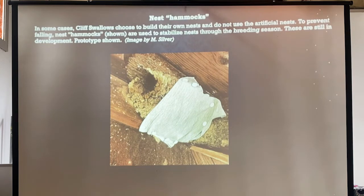So next. Ah, yes. So this is my next invention, which is brilliant. Well, no, it's really crazy, but I think it's great. So I put up artificial nests at one new colony that I discovered, and they didn't use them. They're like, no, we're building our own. So they were falling. So I just thought, well, I'll just tap some paprika. And I can see them kind of, it took a few tries for them to decide to go in.